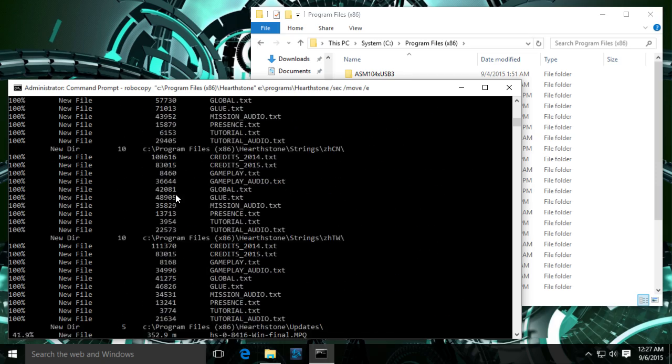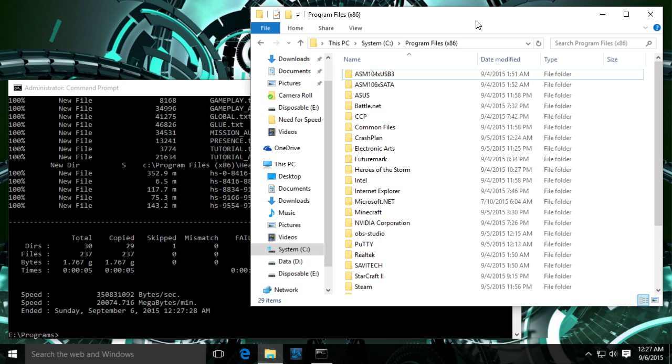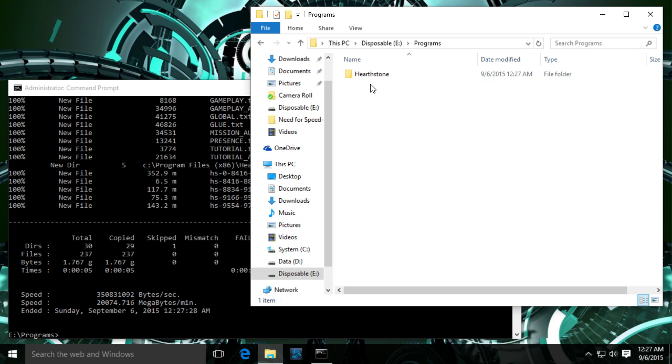I'm going to possibly trim this down. Oh, that was still relatively fast, so I don't need to bother editing that out. And now we can come over here and see the Hearthstone directory is completely gone. If we come to the E drive here, we'll now see in programs, there's Hearthstone. So obviously that's not enough. If we tried to launch the game now, it would fail because it thinks it's still on the C drive.